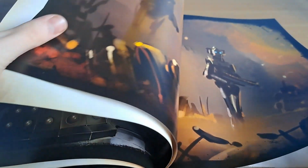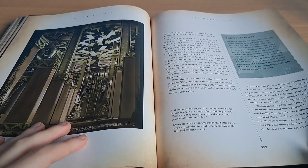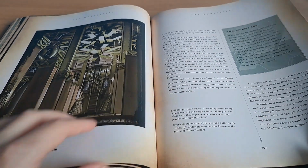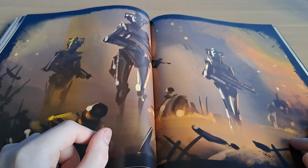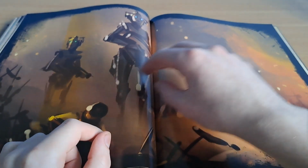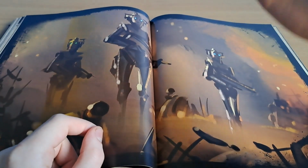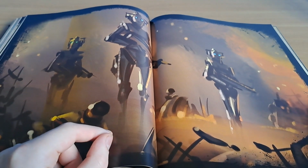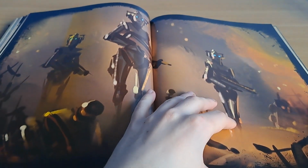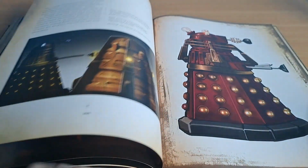So that did say Canary Wharf, didn't it? Daleks and Cybermen did battle on the streets of London in what became known as the Battle of Canary Wharf. Yeah, the Cybermen got humiliated in that, didn't they? Oh well. So it seems that the Cybermen and the Daleks have their own timelines, like the rest of the book goes through the timeline of the universe mostly from the perspective of Earth and humanity, and then the Daleks and Cybermen have their own, I suppose.